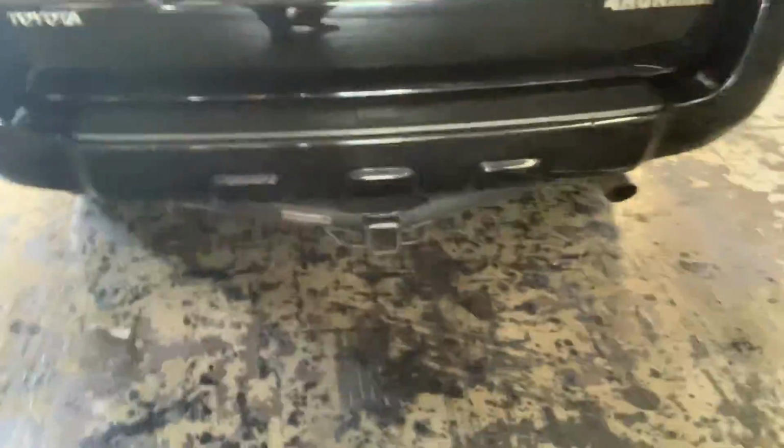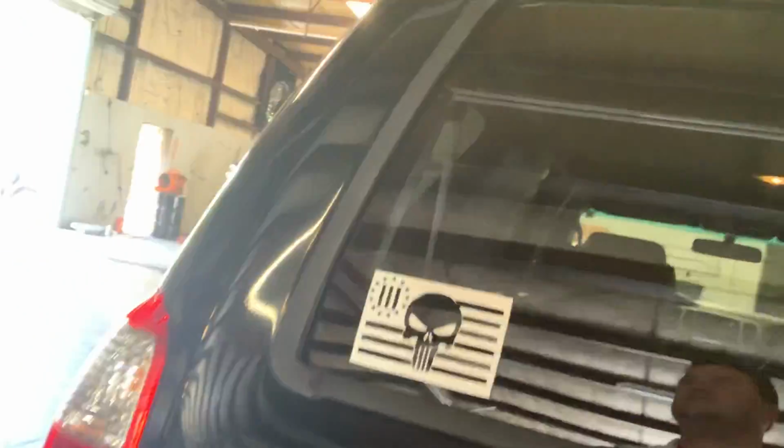Clean in the back seat too, a lot of space. Got our step up bar here. Got our tow hitch. A lot of space back here in the lift gate. Very clean back here as well. Clean on this side as well.